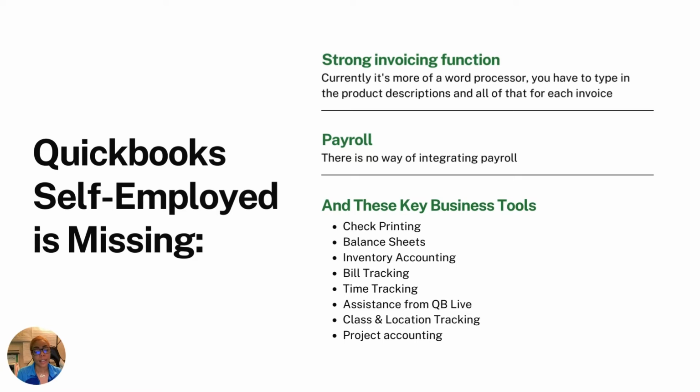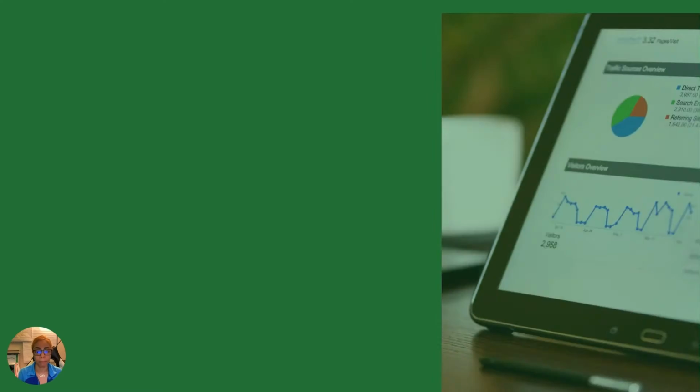QuickBooks Self-Employed is missing quite a few key elements though, the most important of which being a strong invoicing function. Currently, Self-Employed is more of a word processor, so you have to type in product descriptions and all of that for each invoice. There's also no payroll and no way to integrate payroll. In addition to missing these two key business tools, QuickBooks Self-Employed is also missing check printing, balance sheets, inventory accounting, bill tracking, time tracking, assistance from QuickBooks Live, class and location tracking, and project accounting.